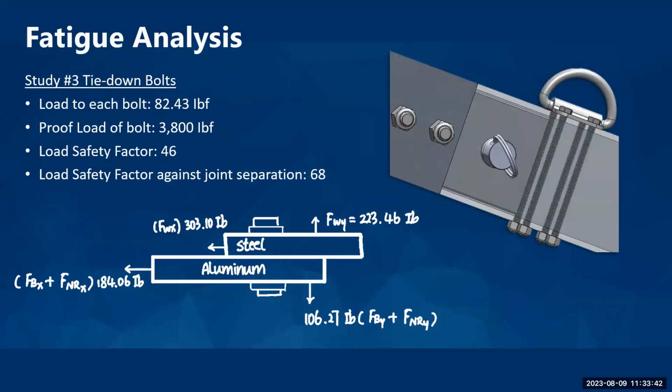So our third study that we were going to perform was the bolts that were connecting the tie hook. And we performed hand calculations to see how much force we would need to output onto the bolt. And we realized that there was a high factor of safety against preload. There was a high factor of safety against joint separation. And thus, we decided to omit this from the fatigue testing analysis.